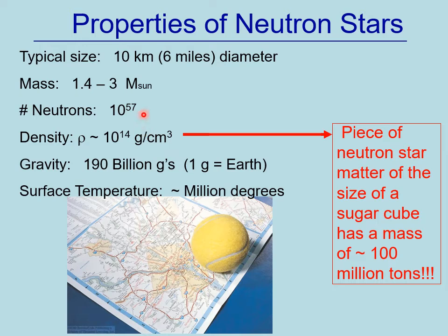Well, the estimate is 10 to the 57 power. So that's a 1 with 57 zeros after it. You can sort of think of this neutron star as a giant nucleus of a giant atom. And so typically nuclei have up to maybe a few hundred neutrons inside of them. Well, this thing has 10 to the 57 neutrons, right? A 1 with 57 zeros after it.